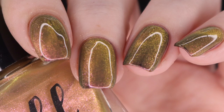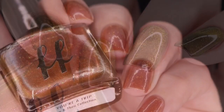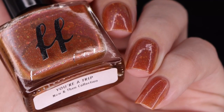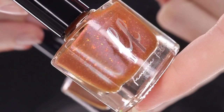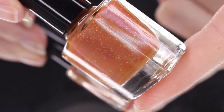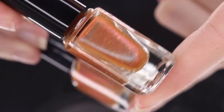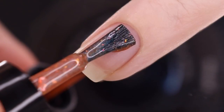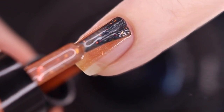So this is my final swatch photo at an angle underneath that artificial lighting. So next up I have Eurotrip, and this polish is described as an orange tone brown base with subtle turquoise to pink shifting gleam, holographic accents, as well as red iridescent flakies. So this one is recommended to be opaque in 3 to 4 thin coats.